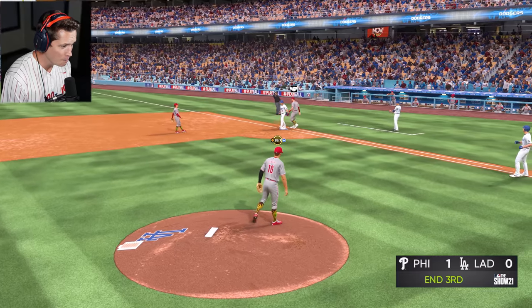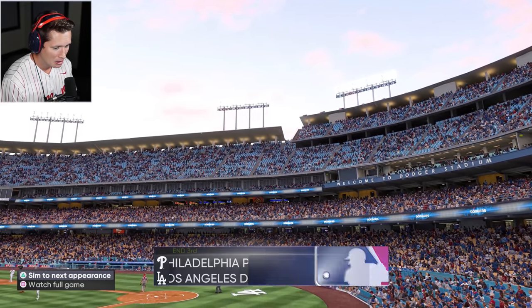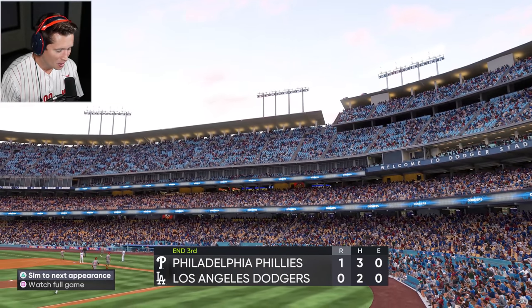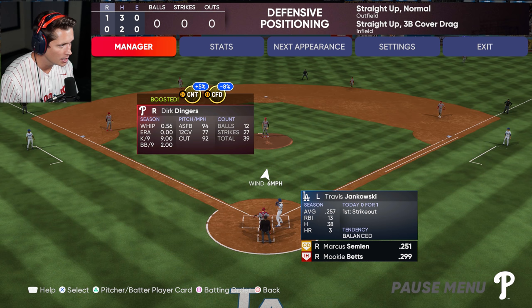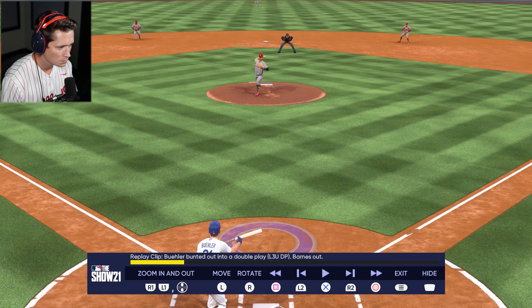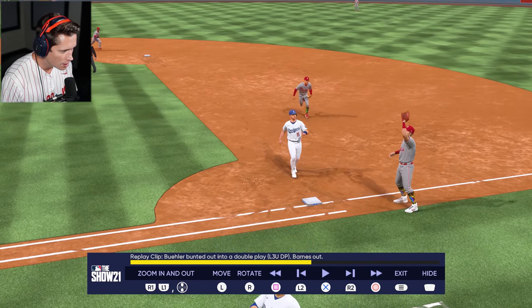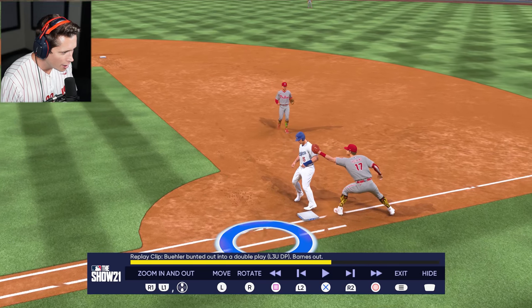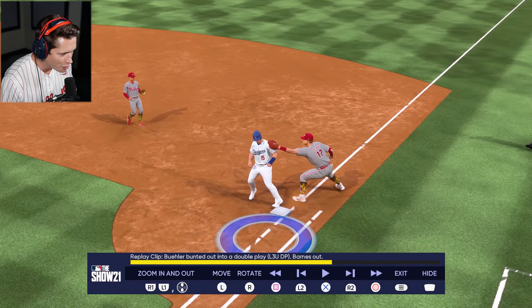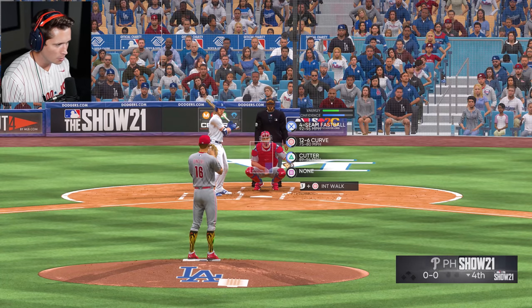Well, you're awful at bunting, that's for sure. Wait, what? We got the excuse me? No, there's no way. He was still on first. Let me get that replay real quick. I definitely thought his foot was already back on the bag, but if you want to give us a double play, we'll take a double play.